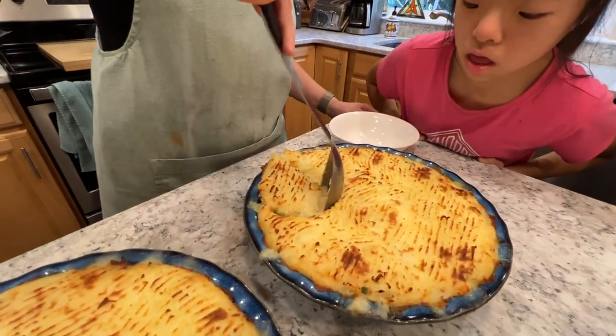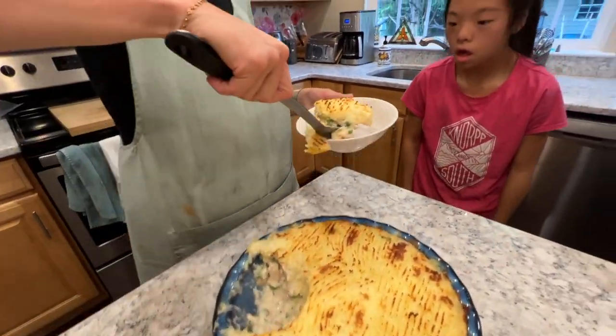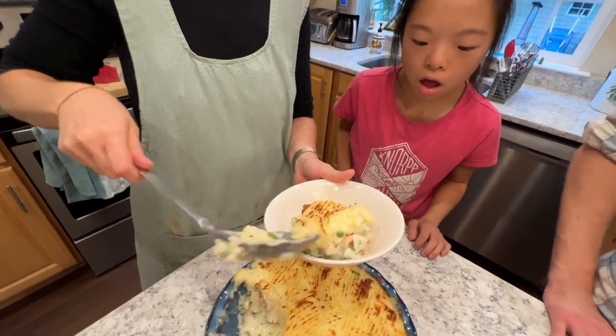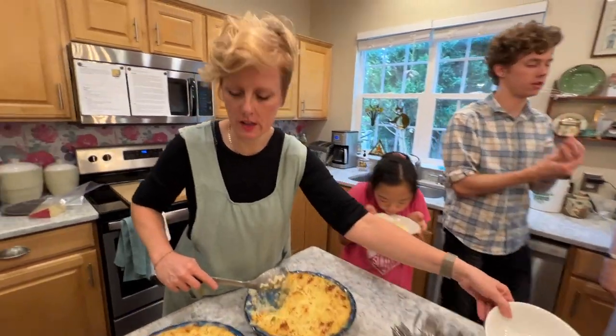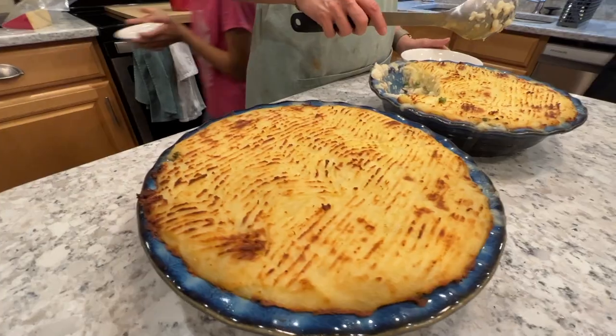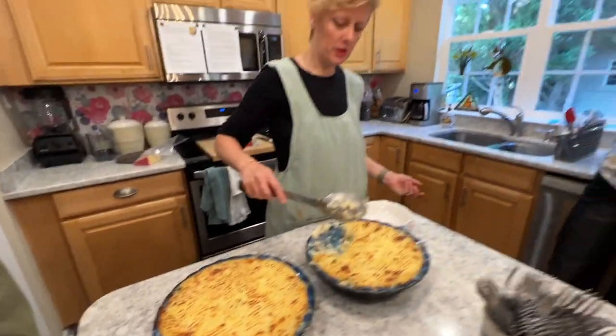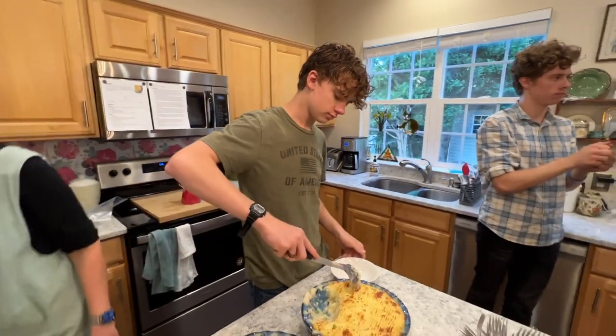I'm not cutting it with pie stuff because... No, that doesn't make any sense. Ooh. It looks pretty good. It looks hot, I'll say that. I tried to do a little wave design on there, but I don't think it really worked. I'll just let you guys get your own. Everyone, scoop your own. Scoop what you want.